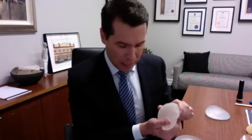Now, the next question that I received was, what about the seemingly more reputable brands like Motiva, and what's the difference between micro-textured and macro-textured? Are they all more risky than the smooth? Which I sort of have spoken about, but just to answer that one specifically: Motiva, nano-textured; Mentor, micro-textured; and the macro-textured that was in common use in Australia was the Allergan Natrelle implant.